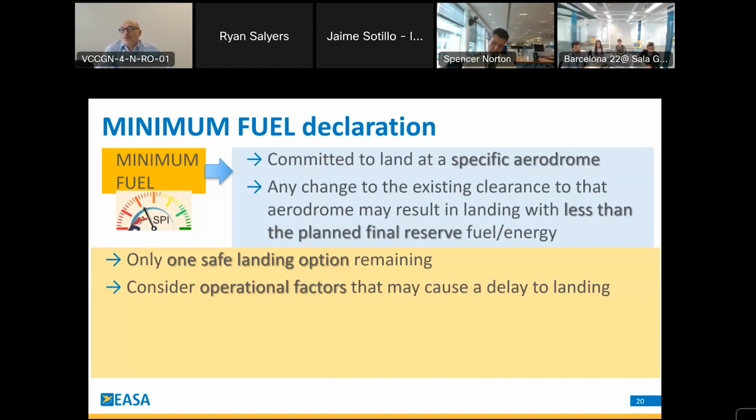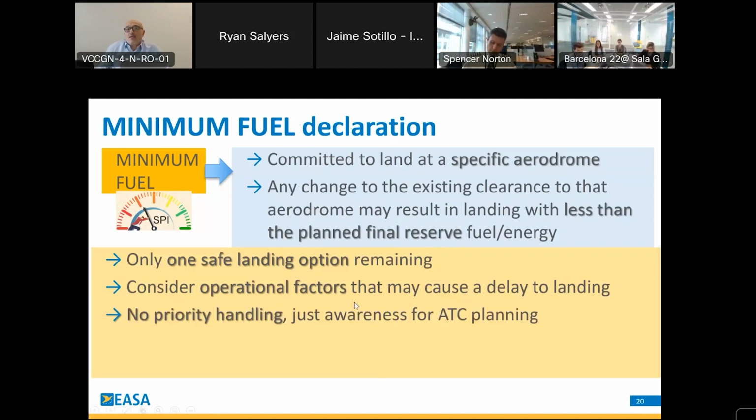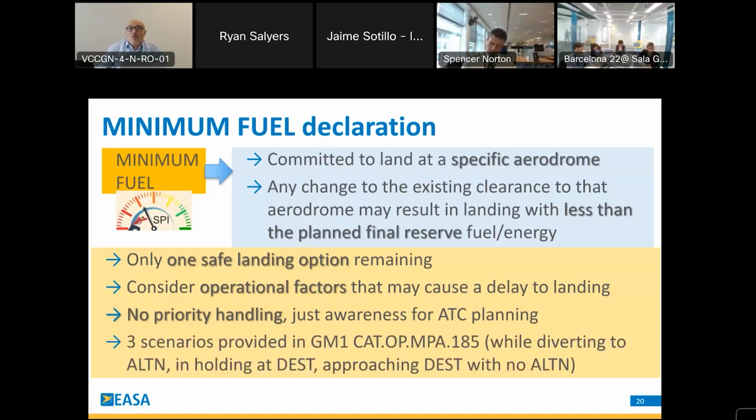And the crew needs to consider the operational factors that may cause delay to landing. And the crew must be aware that there is no priority handling. It's just an awareness to the ATC for their planning, the stacks in holding or sequencing the time of arrivals. So you will not get any special treatment, let's say, from the ATC.